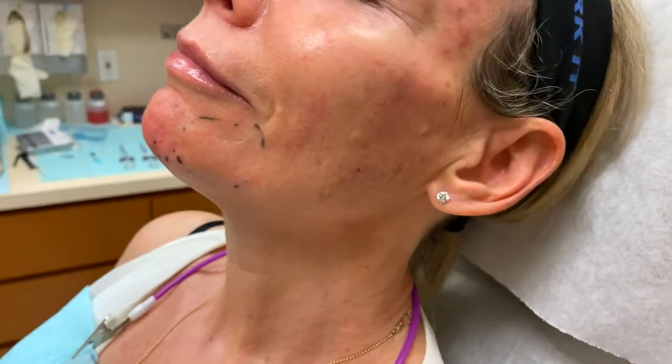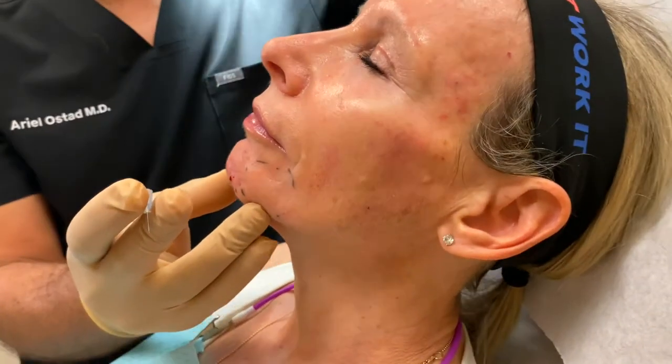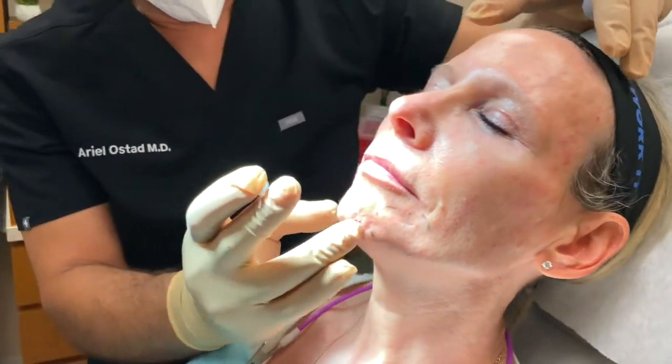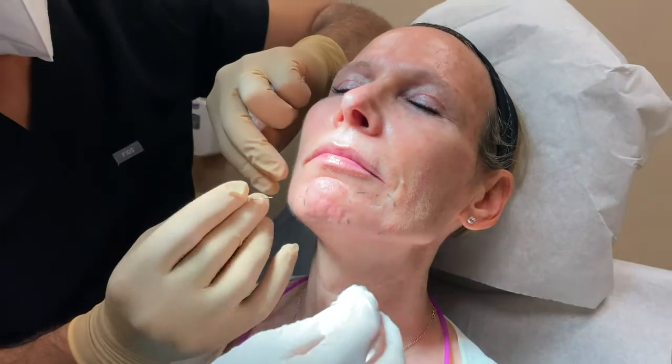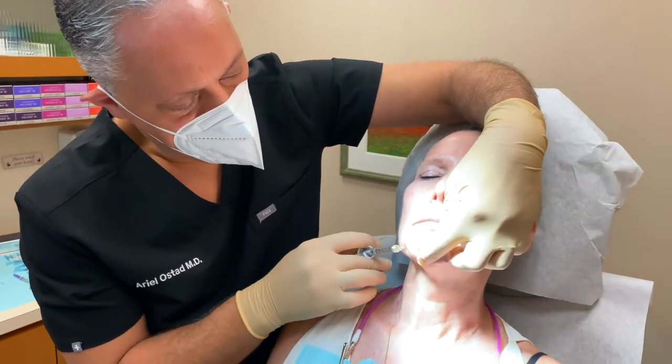So now we're going to switch over to the cannula and just go ahead and do that. Okay. And my goal is to just bring out her chin a little bit, a little pinch. I like to enter from here. Okay, so we're in. How are you doing? Good. The nice thing about the cannula, don't forget, is no needles. And it's about just really putting in the right amount.